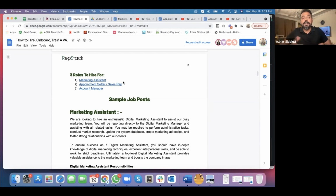Even, like I said, just cold email outreach. Imagine having 30, maybe 50 people opening up your emails. They're not taking any action. They're just opening up your emails and reading them. You're sending them a sequence of emails. And this is where the appointment setter would come in.